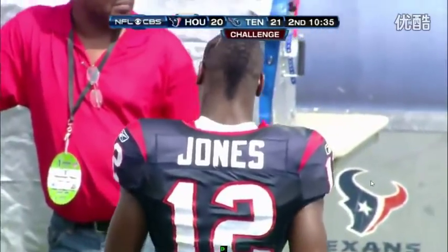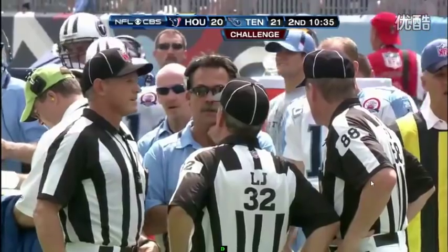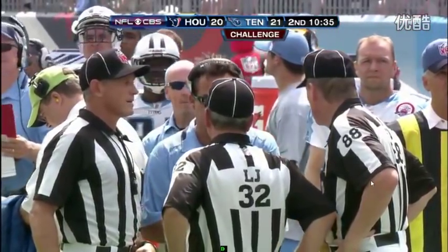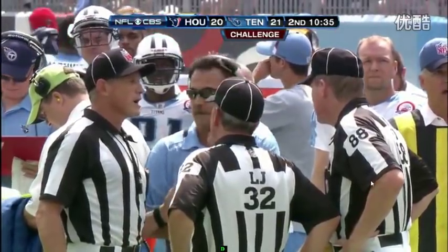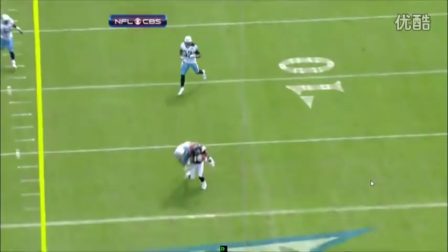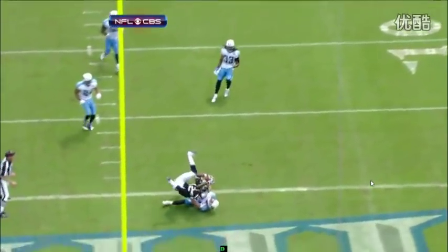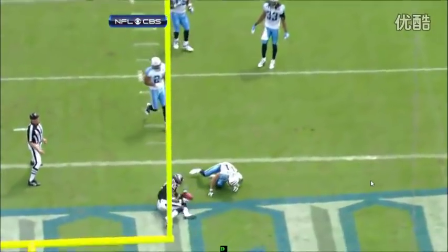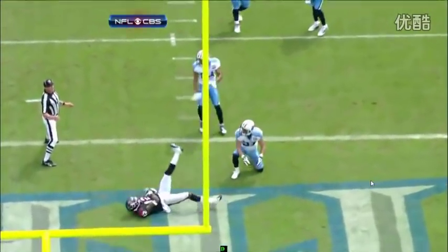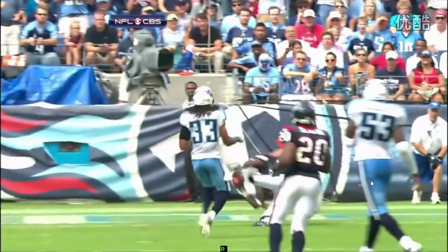Welcome back. So we've got a little debate going on here in our booth about the touchdown or maybe the non-touchdown for Jacoby Jones as Jeff Fisher speaks with the official. What do you think, partner? I think this is a touchdown. Well, out in the field, it might be. In the end zone, it is not going to be a touchdown. He has to finish the process of making this catch, and he doesn't. If anything, I think his knee was down before he got into the end zone. Right there.